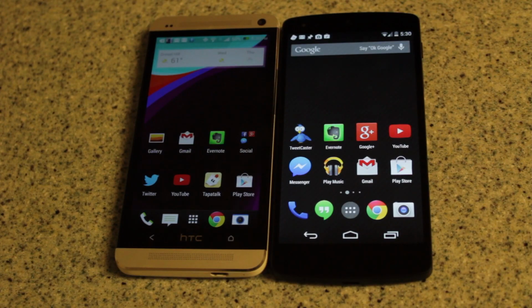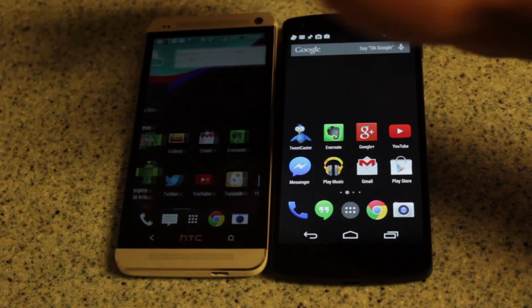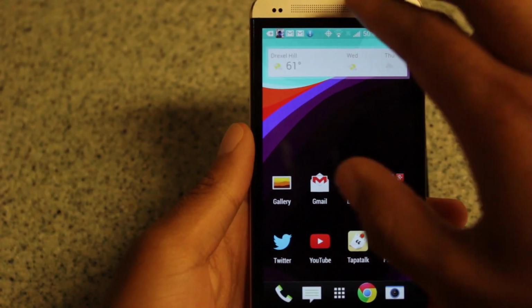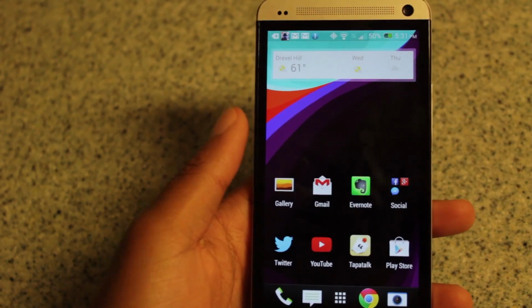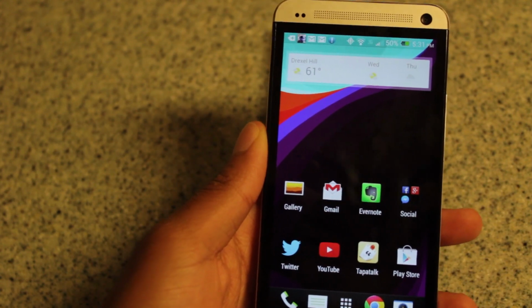Alright, now let's talk about software. The Nexus 5 is running Android 4.4 KitKat, the latest version of Android, while the HTC One is running Android 4.3 Jelly Bean, which is the next latest version. The HTC One has Sense 5.5, which in my opinion helps it more than hurts it. Overall, I think Sense is really lightweight compared to what it used to be.